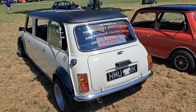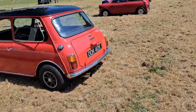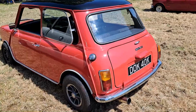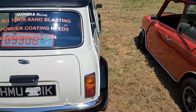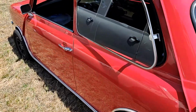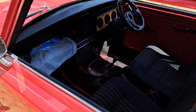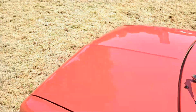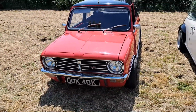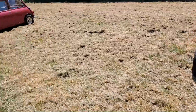Wonderful, hilarious, brilliant. Another Mini 1275 GT, a much earlier one, this one. Again, like the white one here, 1971-72 plates. You've got the Dunlop alloy wheels on this, and then aftermarket steering wheel. But yeah, they look very purposeful, don't they? Probably these didn't have a lot of value for a long time, but of course they do now.